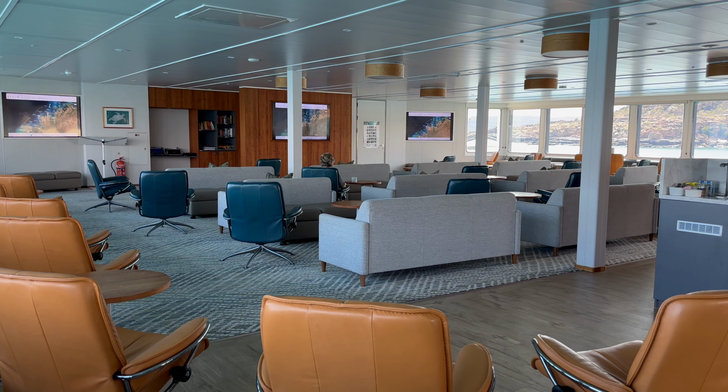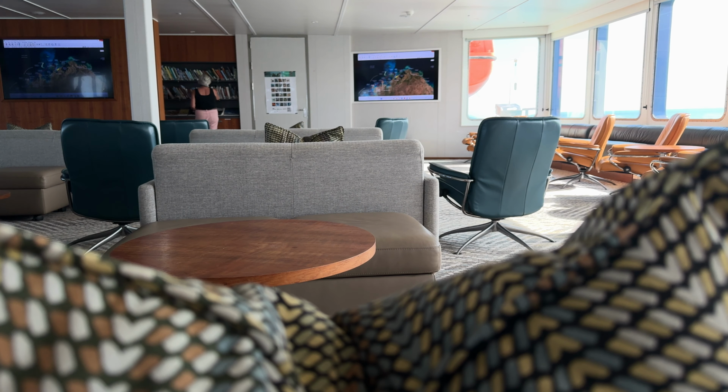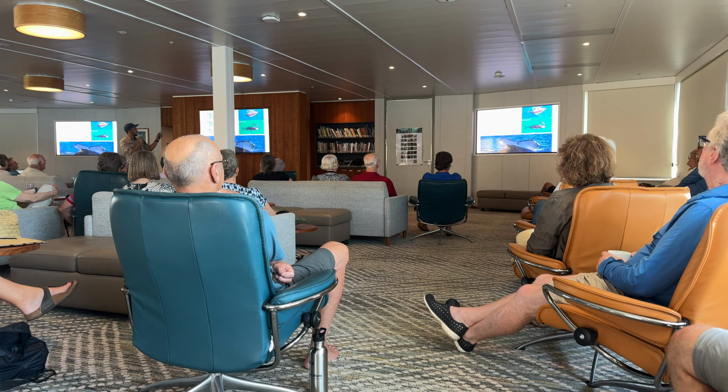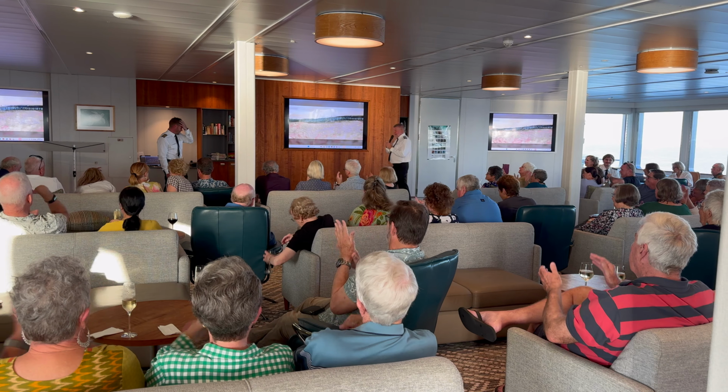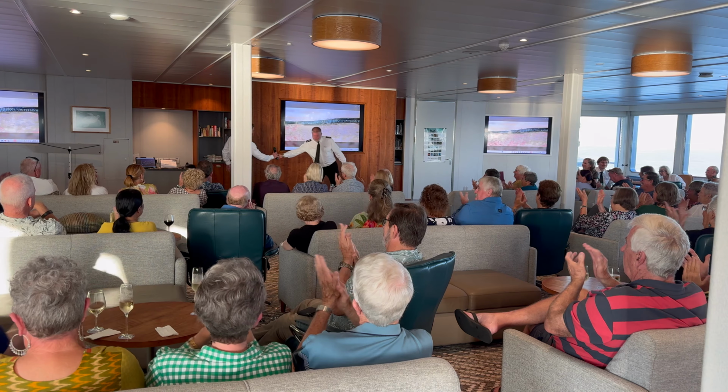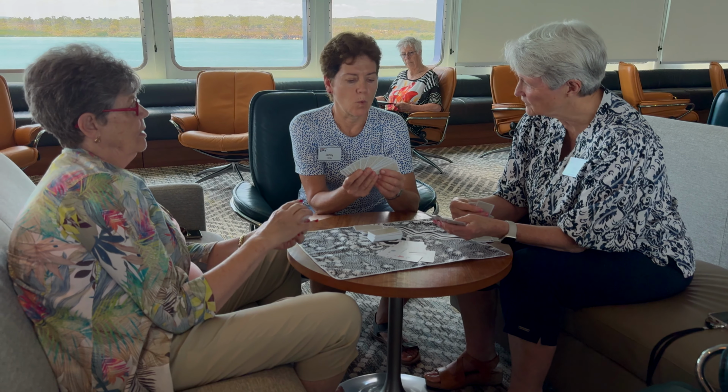Up to Deck 6, the bridge deck, where you'll find the main lounge with different types of comfortable seating for groups or individuals. The lounge also features a lending library and a 3-screen plasma TV display. It's a multi-purpose space used for lectures, briefings, social gatherings, and provides quiet seating space during the day.